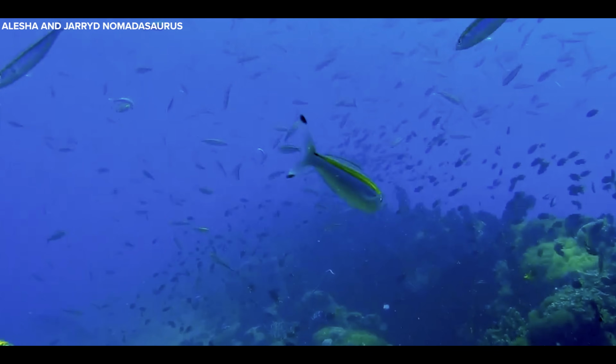And it's a huge range from tiny little fish to the really big stuff as well. So it's the best of both worlds. You get to see the shipwreck and you also get to see all of this marine life.